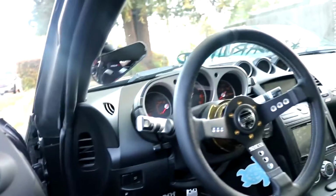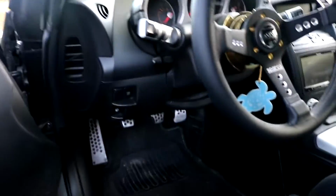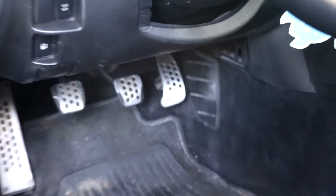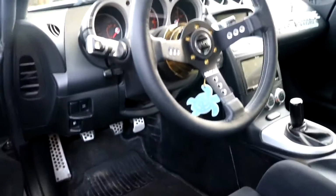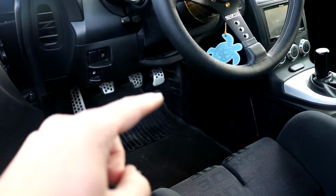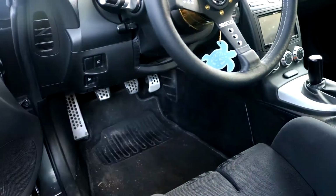I was on cruise control almost the whole way, so I'm very, very happy that I did that. We've got down here the Nismo 380 RS gas pedal. You can see a very subtle upgrade, but one that makes a huge difference for your downshifting, for doing rev matching and heel toeing. Just that little extra bit of pedal that they added to the bottom left portion makes a huge difference when you're heel toeing.